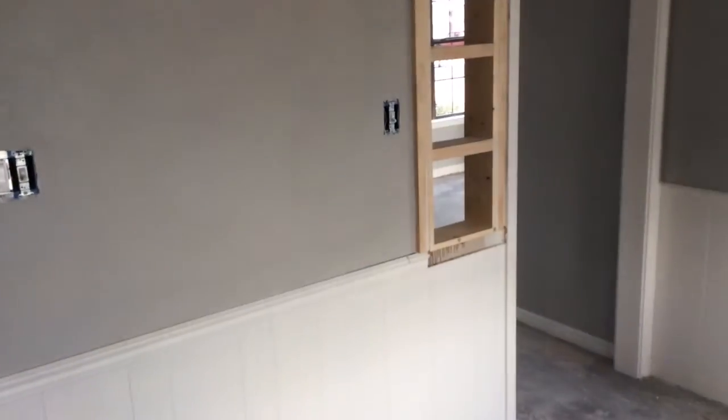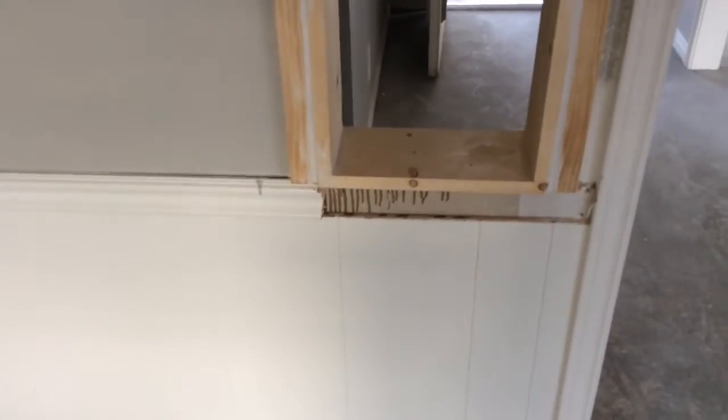That's kind of the difference between an experienced contractor and a non-experienced contractor. We put in these whatnots in the living room, in the dining room, which we'll need to get that little piece repaired. But it's going to look really nice when it's done.